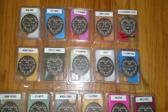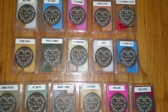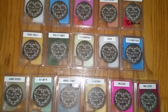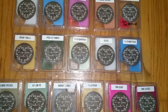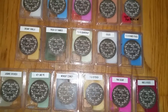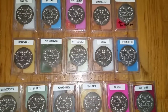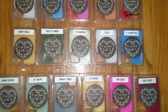Hi everyone, this is a review of Liza Jane Candle Company wax melts. Liza Jane Candle Company is a brand new candle and wax melt business in Waxahachie, Texas. Unlike most small wax vendors, Liza uses paraffin in her products instead of soy. I find the paraffin candles and wax melts tend to have a much better throw than soy, and throw is how far you can smell the scent in the room when it's melting.